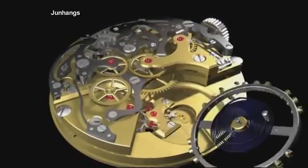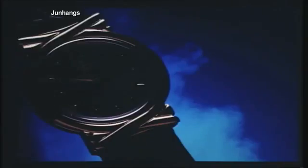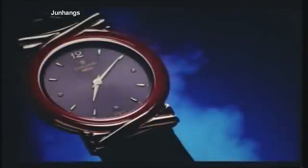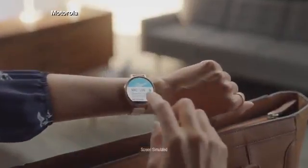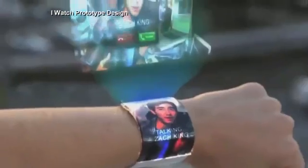In 1990, Junghans offered the first radio watch, which sent signals from government-operated atomic clocks straight to your wrist. Today, the smartwatch can do almost everything your phone can do, and timekeeping is one of its least impressive feats. So what kind of technology will we be wearing on our wrists in the future?